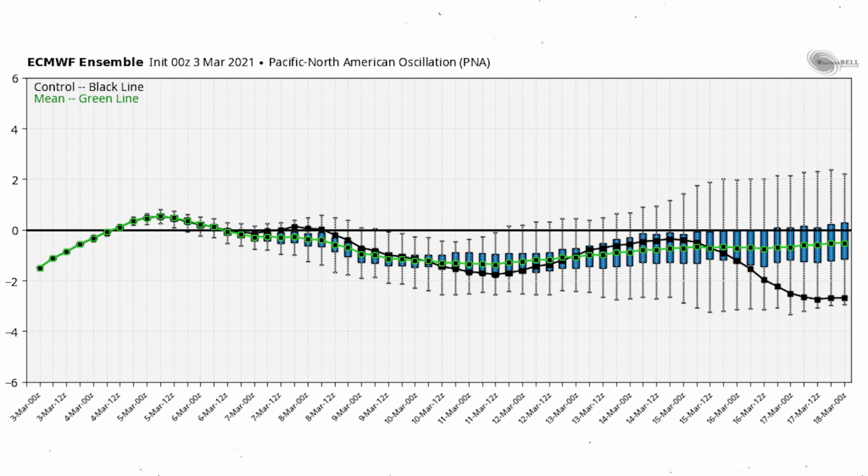We're going to cross over into a positive, but we're going to cross back into a strongly negative PNA that is going to take over the pattern for a good portion of the first half of March, it appears. So we're just going to watch for that closely, but everything should be flipping around the 8th or 9th. So we'll be looking for that as we take a look back at our European model.